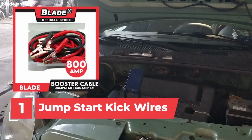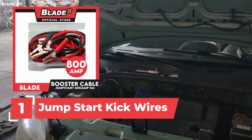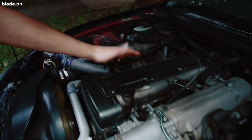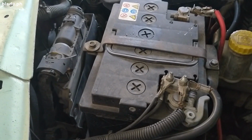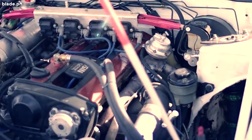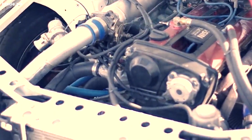Number 1. Jumpstart cables. These are known as booster cables or jump leads, a pair of insulated wires of sufficient capacity with alligator clips at each end to interconnect the disabled equipment or vehicle.